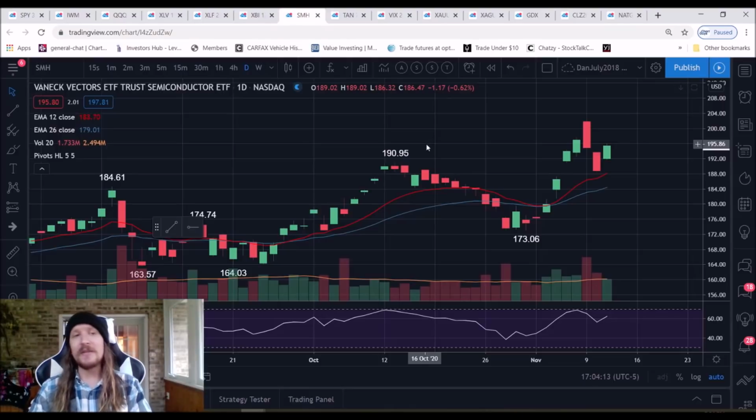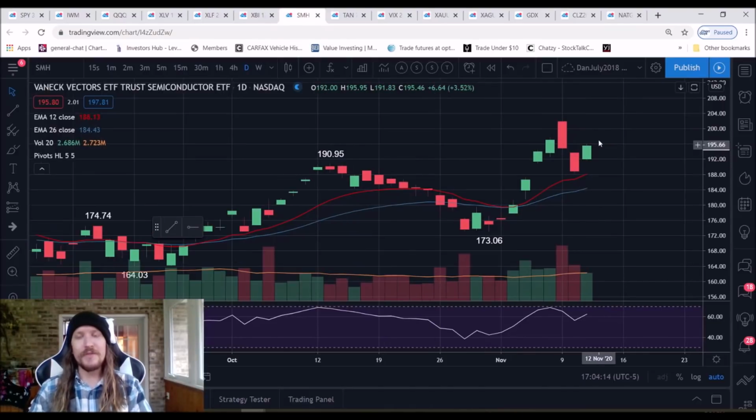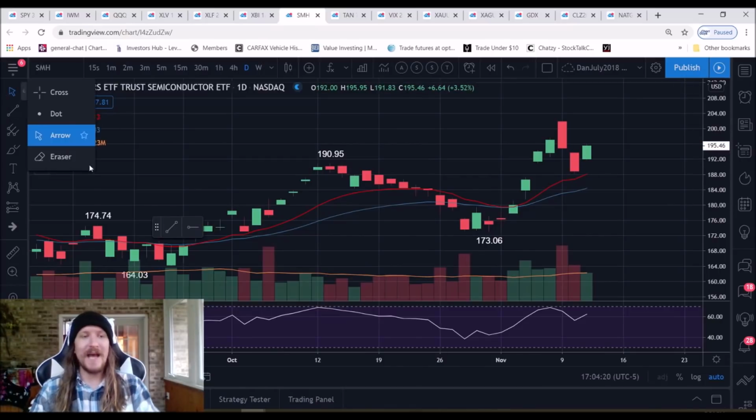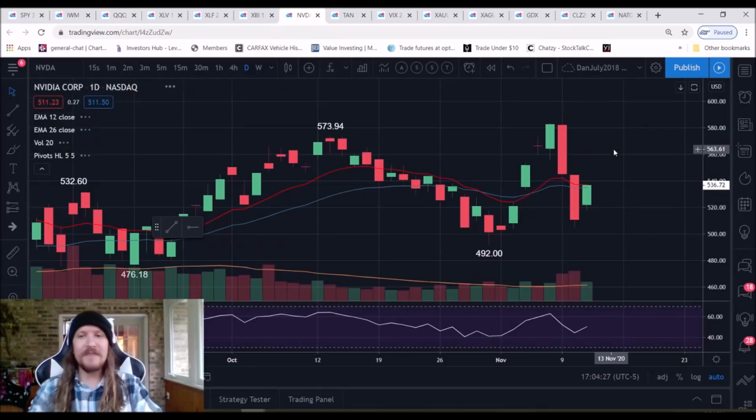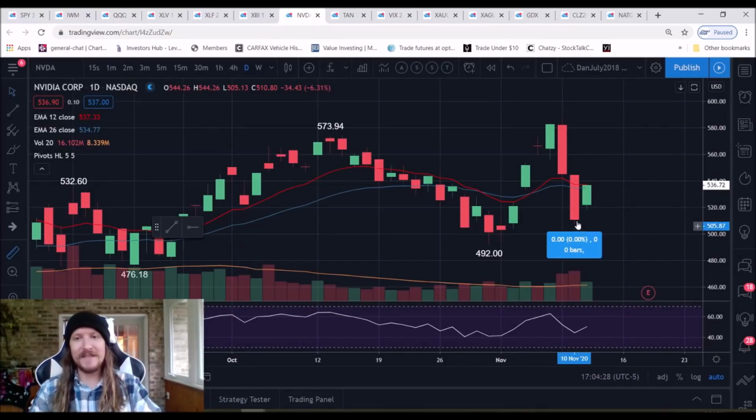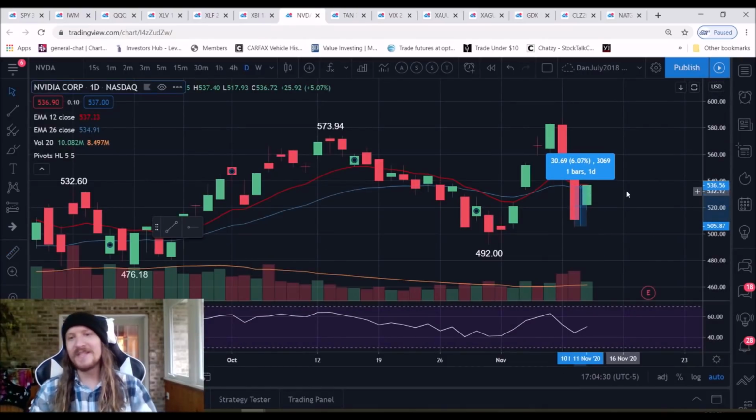Semiconductors, same thing. They looked really weak yesterday, but just like that, a massive bounce. SMH went from a close at the low of yesterday to a close at the high of today, and that swing in a 24-hour period is a 3.5% bounce. And you look at NVDA, and it had a massive bounce off that low of yesterday as well, 6%.